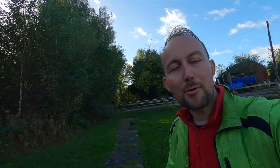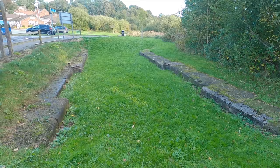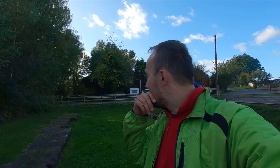Right, so now I'm outside Newton-le-Willows, and this is Newton Common Locks, and it's one of the original locks on the canal, built in 1775. This is actually a reconstruction. It was rebuilt in 1889. This is what you're looking at now, the footprint of the 1889 rebuild. But of course it's not here anymore.